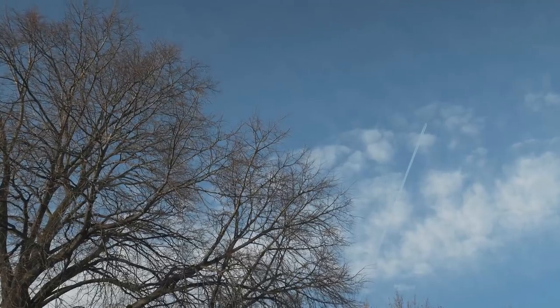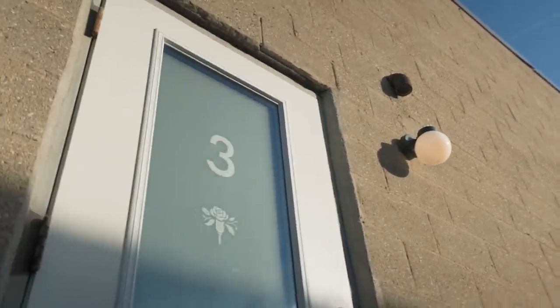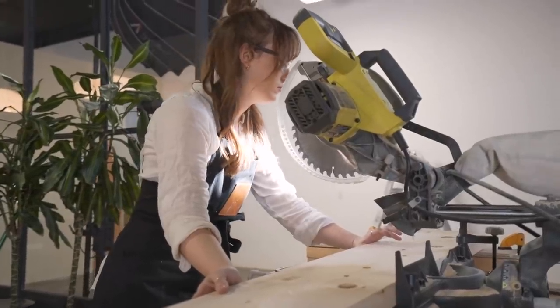I think we've been putting it off for way too long. It is time to start these shelves. Me and my shelfie are gonna go work on the shelves now.